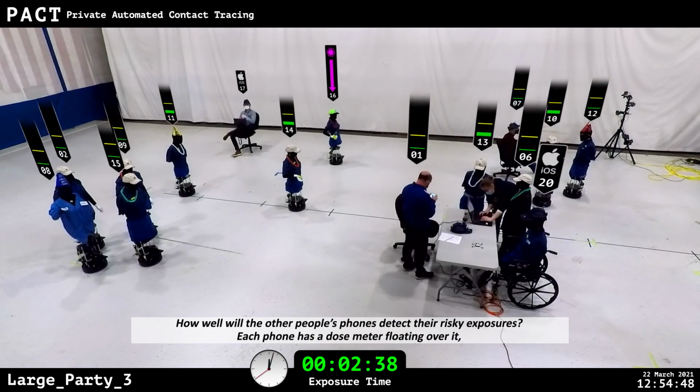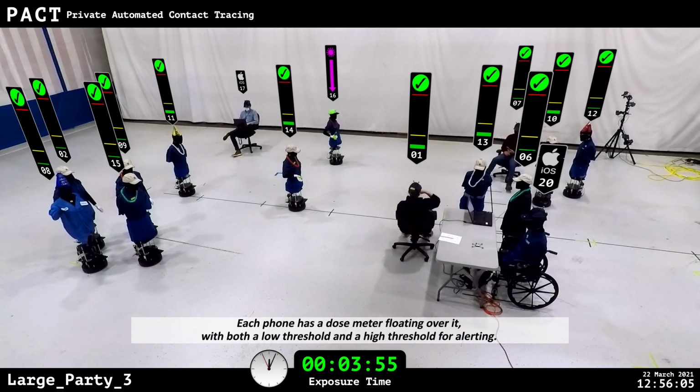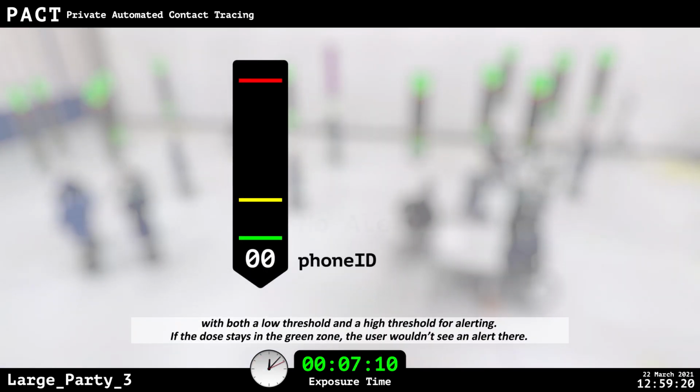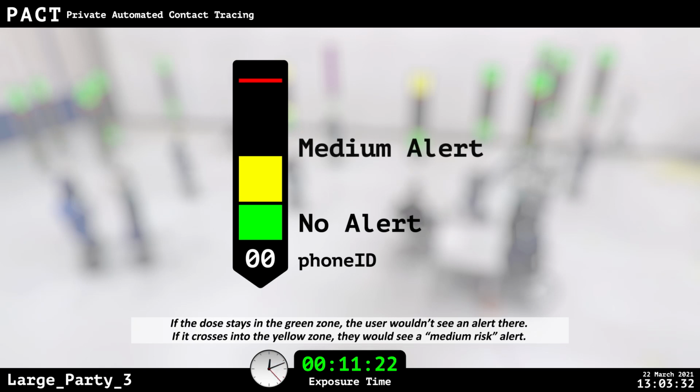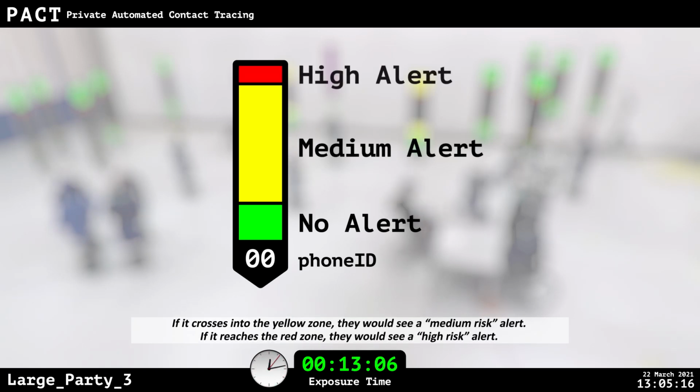Each phone has a dose meter floating over it with both a low threshold and a high threshold for alerting. If the dose stays in the green zone, the user wouldn't see an alert later. If it crosses into the yellow zone, they would see a medium risk alert, and if it reaches the red zone, they would see a high risk alert.